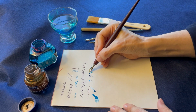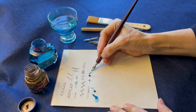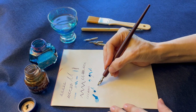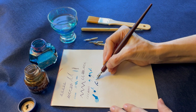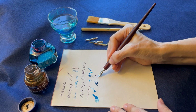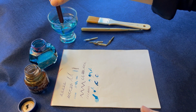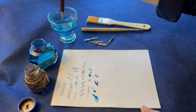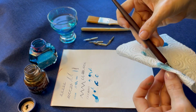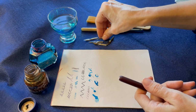I think this nib needs to be broken in a little bit before we can do some nice lettering with it. But you can see how wide it is, so we can do some beautiful embellishments. Look at that. But it's bleeding into the paper, so I don't think this is the best paper for such a wide nib. Let's rinse that one off. But I can wrap up all of these nibs for you, if you like.